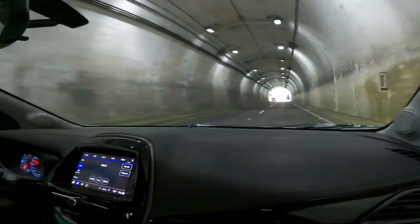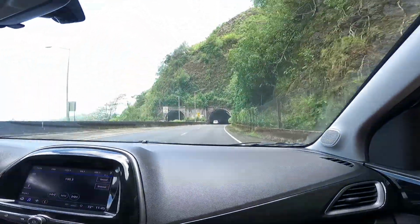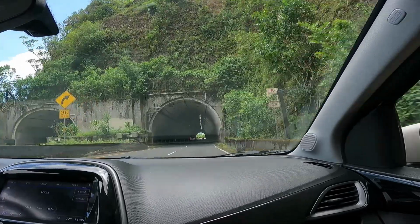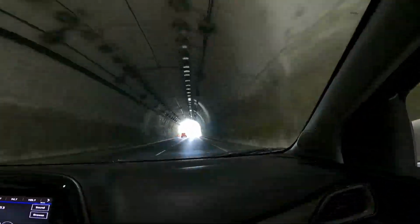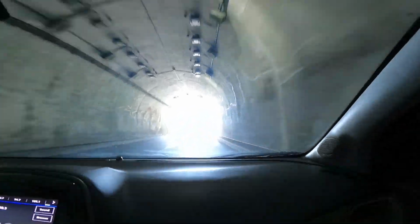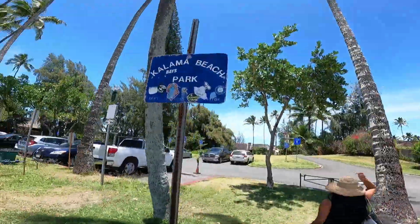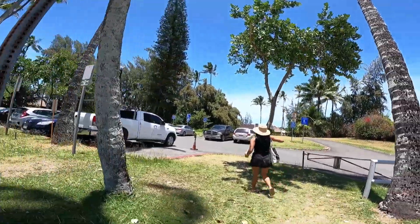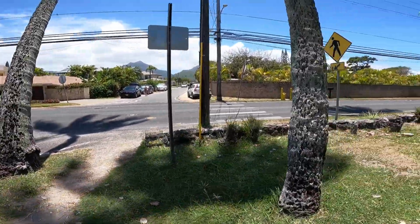That was fun. Now we're heading to Hamaluma Bay, I think. I don't know how to say these words. And then we're trying to get a poke bowl, and we are then going to see some beaches and maybe a lighthouse. Everyone's speeding. It's mental. Hawaii. Hungry. Here we are, Kalama Beach Park. We couldn't find parking, so we parked on the street. Hopefully we don't get towed.